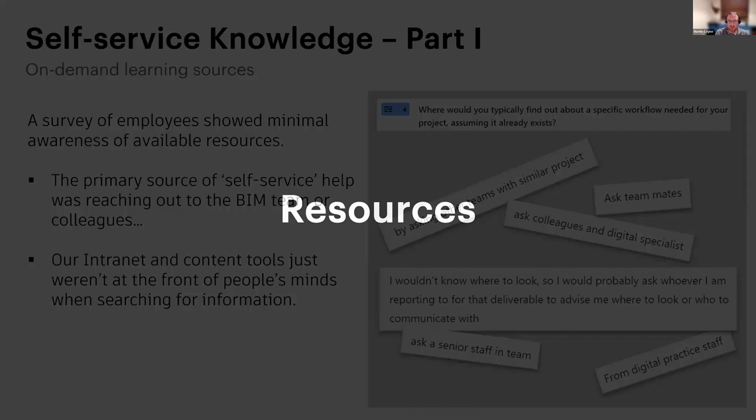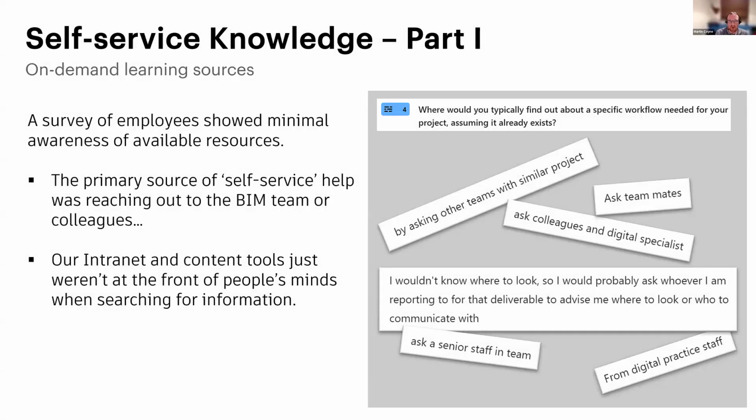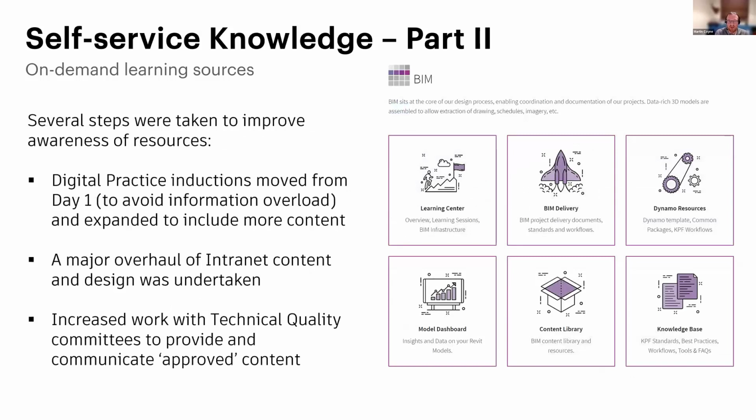So a big part of this on top of the learning side was reviewing our learning and standards resources. We did a survey last year and found out that the biggest source of information was actually reaching out to the BIM team directly or phone a friend, basically asking the person next to you in the office. Whereas we had a load of good content on the internet that just wasn't being accessed. So we completely revamped our intranet, made things a lot simpler to navigate and understand.